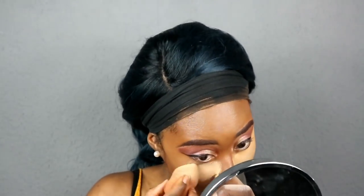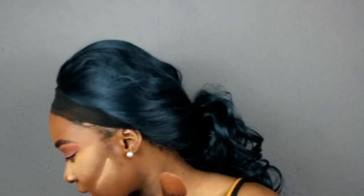Blend the moon, blend, blend. Highlight. Oh yeah. Now powder for my eyelid. I set my concealer with it. I take a brush from a brush kit. Now I use the setting powder. Next step.